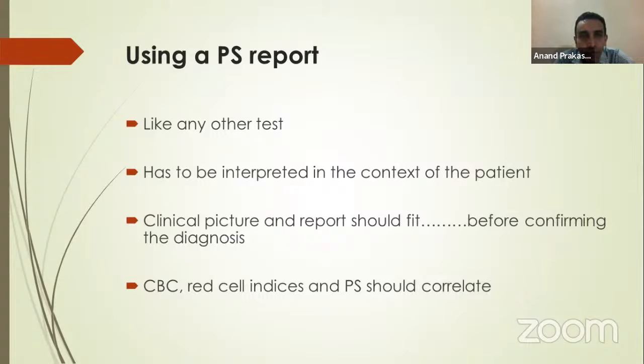The peripheral smear is just like any other test, and its use will be based on how well trained we are. Often, if we try to work backwards, that means we don't have a clear history or clinical examination and we're not really sure of what we're thinking of. If we fall back on our CBC and peripheral smear and then work backwards and try to fit things in, then we will make errors. So one of the purposes of this session is how to use a peripheral smear report.